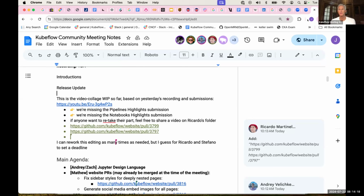For 1.9, isn't there usually an update to the GitHub manifest working group page? Yes, I think it's on the release page in kubeflow/manifests. Okay, so we got that one. And then what about the X announcement and the Google Analytics?